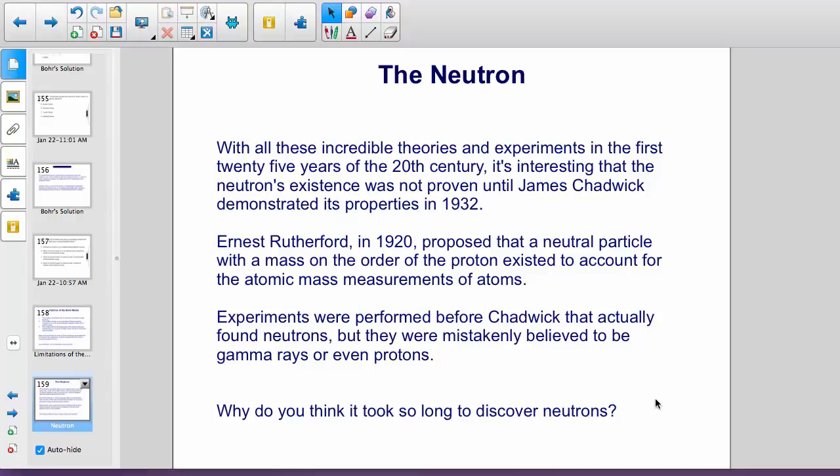With all the incredible theories and experiments in the first 25 years of the 20th century, it's interesting that the neutron's existence was not proven until James Chadwick demonstrated its properties in 1932. Ernest Rutherford in 1920 proposed that a neutral particle with a mass on the order of the proton existed to account for the atomic mass measurements of atoms. Experiments were performed before Chadwick that actually found neutrons, but they were mistakenly believed to be gamma rays or even protons. So why do you think it took so long to discover neutrons?